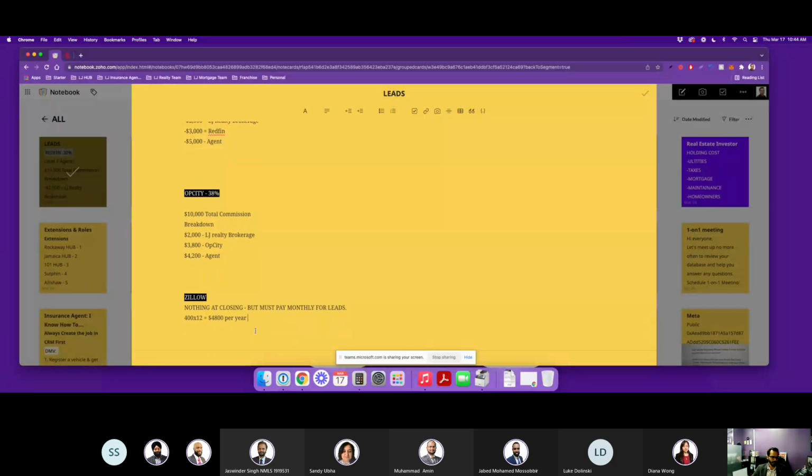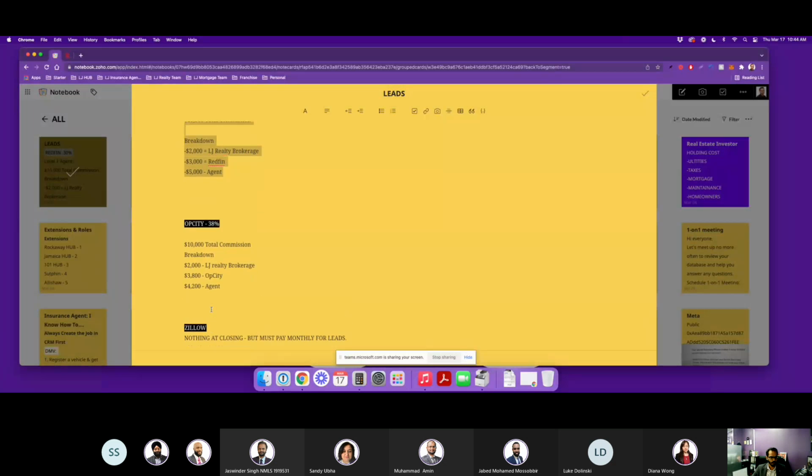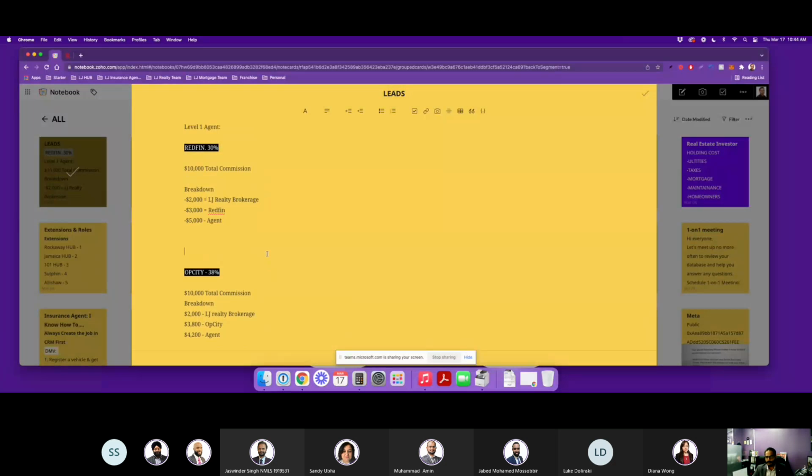But overall, like I said, it's a good starting point. Zillow is a 6 months commitment, whereas with these guys there's no commitment at all. So again, if you're brand new, I'd start with 38% for Opcity. After a few deals, go to either Redfin or Zillow, right? So it's pretty straightforward.